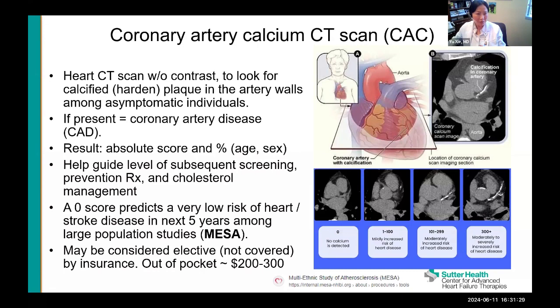If plaque is found, then the person has coronary artery disease. The result is reported with an absolute score, meaning how much hard plaque there is, and a percentile adjusted for age and sex, so you know where you are relative for your age group.